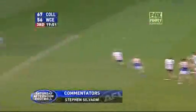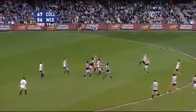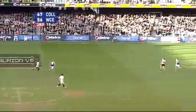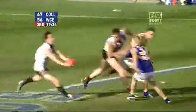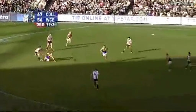That was a drop kick from Seaby of sorts, as he puts it inside 50 for West Coast Eagles. Thomas knocks it forward for the Pies. Cloke head over the ball, got bowled over by Burns. Umpire said that was okay. To half forward for the Magpies. Glass against Rocca, the two number 23s. Selwood couldn't get it. Didak pushes off Selwood. Now handballs into the corridor.